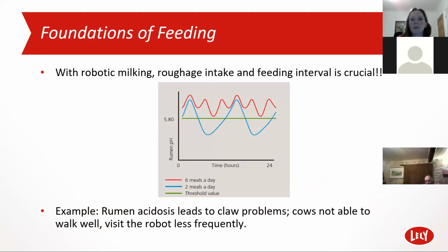So with robotic milking, roughage intakes and feeding interval are all crucial. So this is what we came to, the pH of the cows. There, it stays stable if we get more meals a day. Here they need 6 meals in this research project, the more the better really, with your cake, that is. And this is a traditional parlor herd, 2 meals a day. They do get really big pH changes.